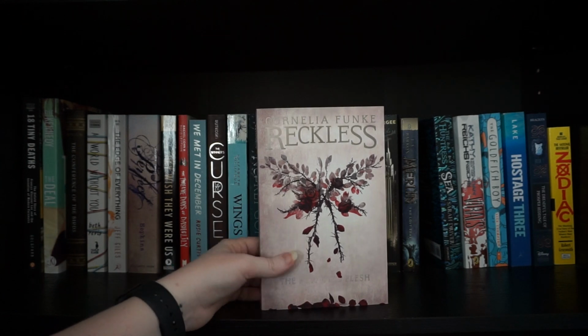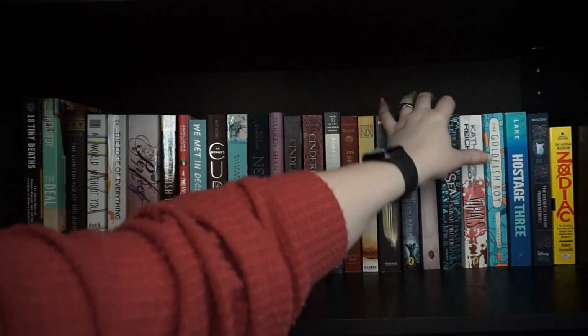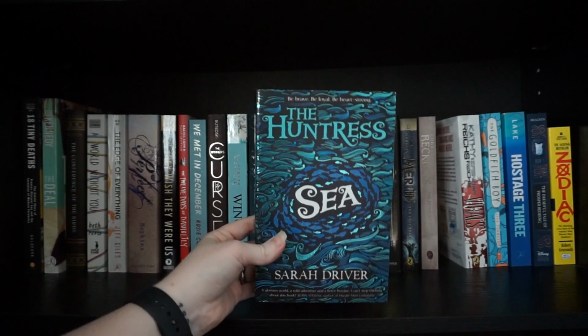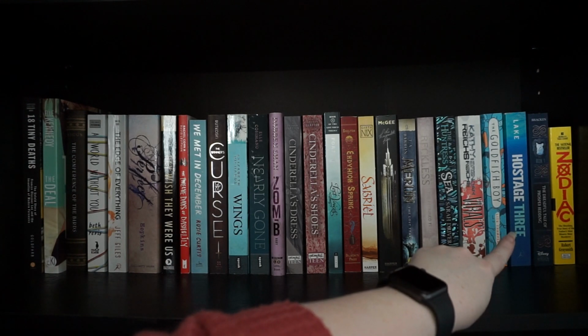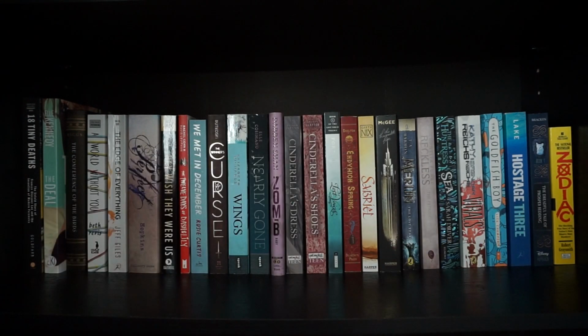This is signed. I got this when I lived in London, and it is absolutely gorgeous. Another book I got when I lived in London that's so pretty is called Sea by Sarah Driver, and look how shiny that is. Then I have Virals, which I think is like an FBI type book. The Goldfish Boy, Hostage 3, then I have The Dreadful Tale of Prosper Redding, and then lastly over there I have Zodiac, which is about the Zodiac Killer.